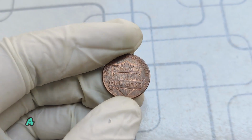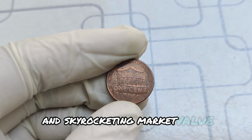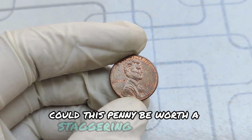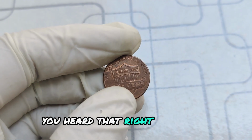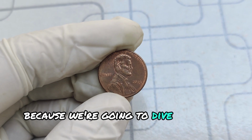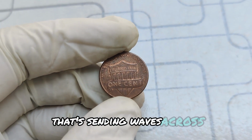In conclusion, the 2014 Ultra Penny is more than just a 1-cent piece. It's a treasure trove of history, rarity, and value. With a potential worth of $292 million, this coin has captured the attention of collectors worldwide. Whether you're a seasoned collector or just starting your journey, keep an eye out for this remarkable coin.